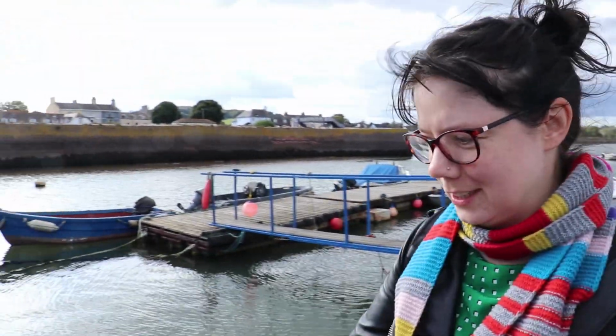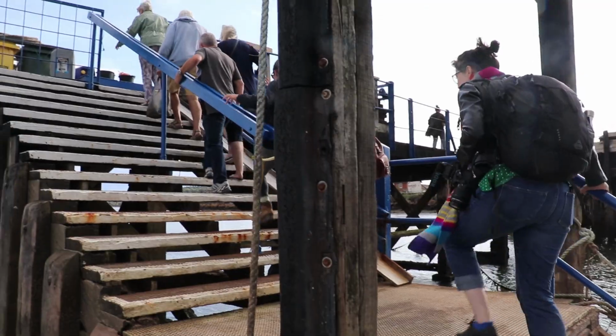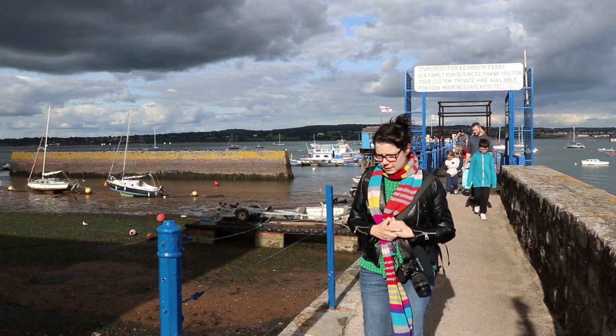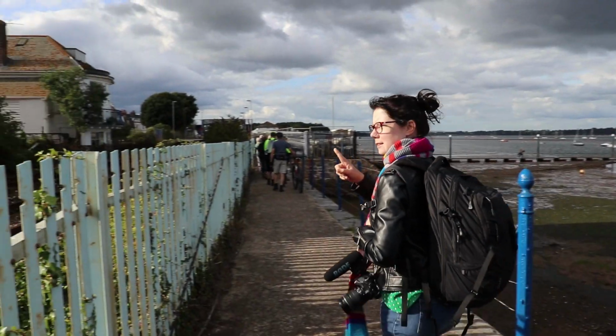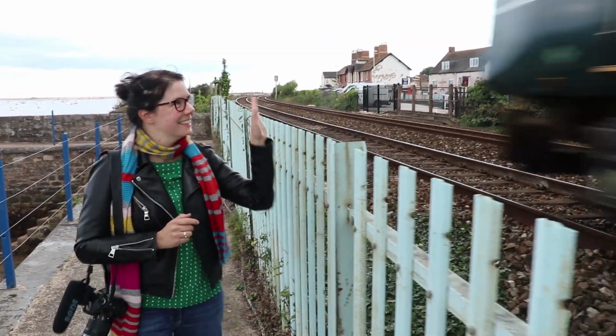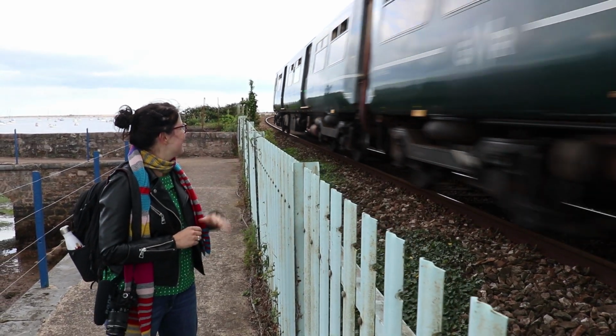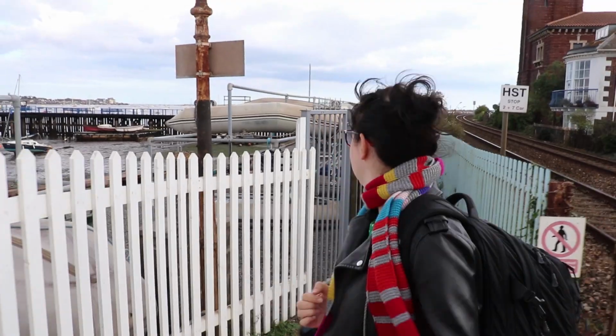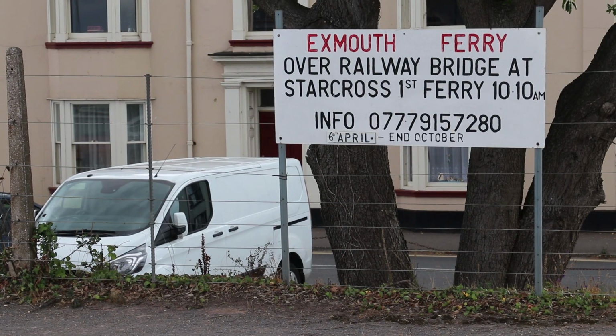To terra firma, we're off to find Brunel's atmospheric railway. I think it might be here. So straight away we found what was the old pumping station, which, as you expect, is right by the railway. Right on the platform of the station. So to get to the ferry, you have to go through the station.